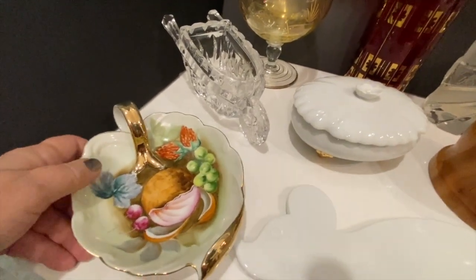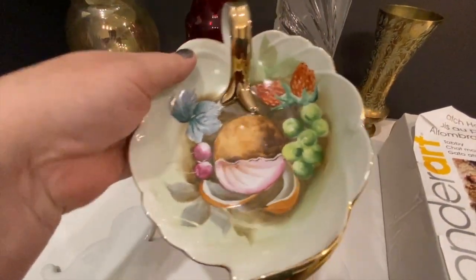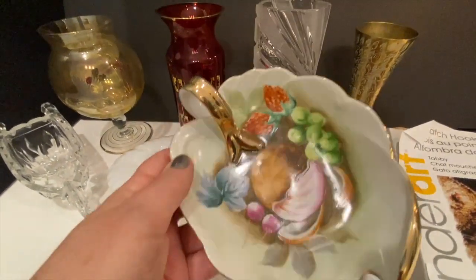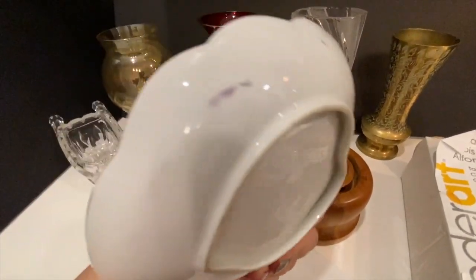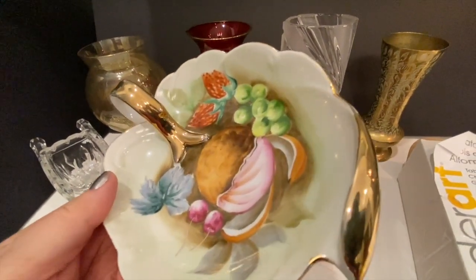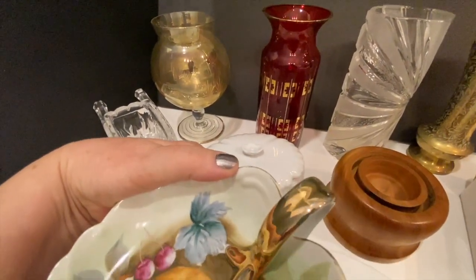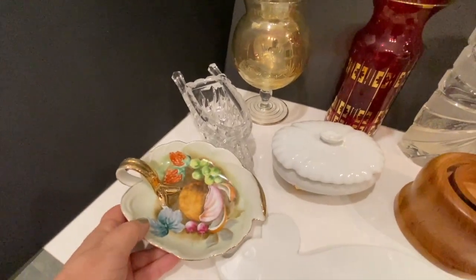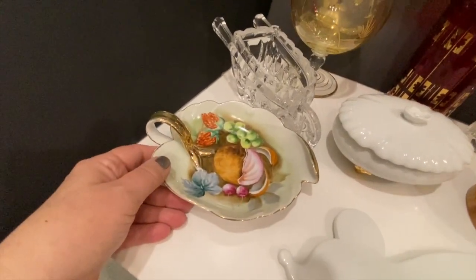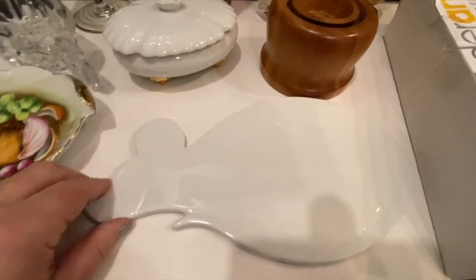Next, we have the little fruit dish here. It is a transfer, and it could be used for change, pocket change, or candies, or even olives. And there is no marking, and there's a little spot underneath. It's in very good condition, very mild gold rubbed off a little bit, but still very, very cute pieces. Sorry, I can't talk today. The French just wants to take over. And that will be priced between $18 and $22.